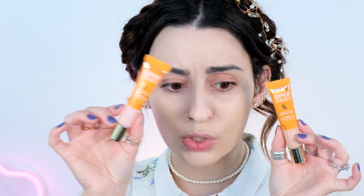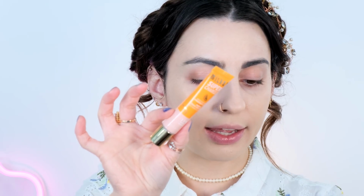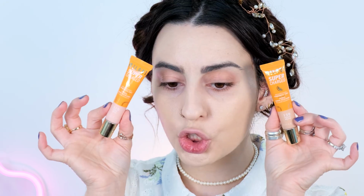I don't have a new concealer, but I do have these. This is the new Milani Supercharged Brightening Under Eye Tint. I have 110 Pink Rose, which is very, very pink. And then I have 120 Peach. This is 120 Peach. I think that's a little bit too dark for me, at least to go underneath my eyes. And then this one right here is the, what is this called? Pink Rose? That's like chewed bubblegum.